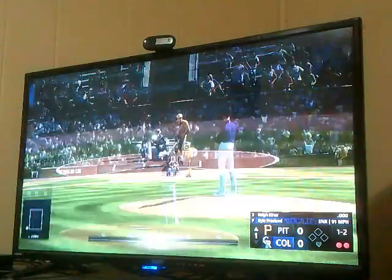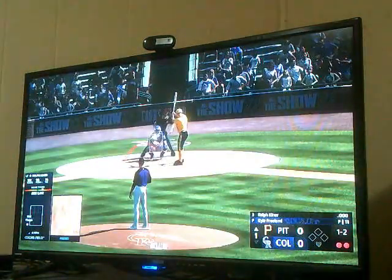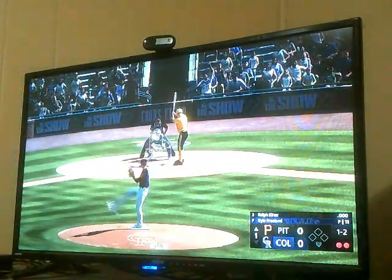And 1-2. This guy's got such a good sinker. As a hitter, you've got to look up in the zone. If you look down, you're going to be chasing stuff in the dirt.